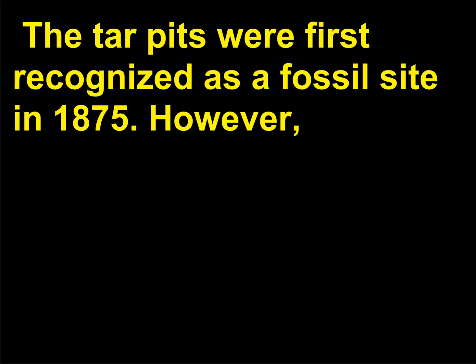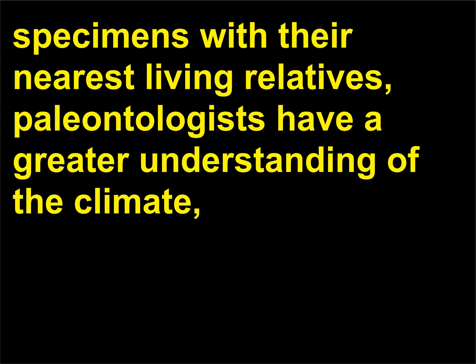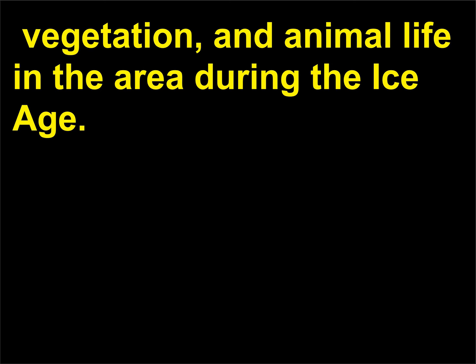The tar pits were first recognized as a fossil site in 1875. However, scientists did not systematically excavate the area until 1901. By comparing Rancho La Brea's fossil specimens with their nearest living relatives, paleontologists have a greater understanding of the climate, vegetation, and animal life in the area during the Ice Age.